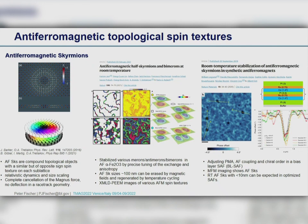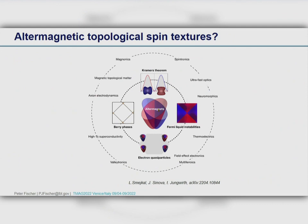Then another one I just want to point out here: a room temperature stabilization of antiferromagnetic skyrmions in synthetic antiferromagnets. Again, it's about tuning PMA, coupling, and chiral order in a bias layer of synthetic antiferromagnets. And they used now not X-rays. I still think it's important work here. MFM imaging shows antiferromagnetic skyrmions, and they predict that they might be able to bring them down to really, really small, like less than 10 nanometer sizes. So again, the hope from using skyrmions, small, fast, low power, I think this field is trying to move in this direction.